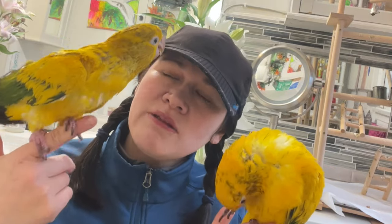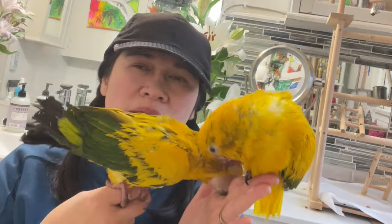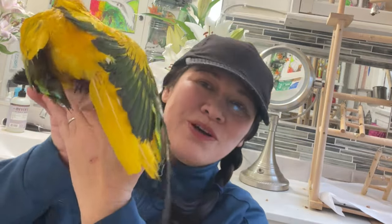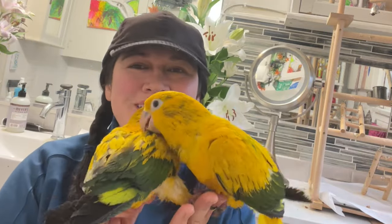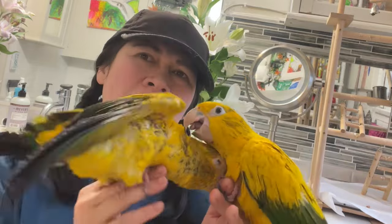We caught it really early on. Once I got him, in the first week, he was chewing away at his normal feathers. But we caught it and now he's on mood modifiers. Oh, look at how beautiful her wings are, guys, if you can see. Look at that. They're molting really nicely. Both of them are. They're growing and molting really, really nicely.